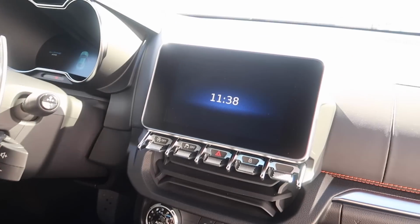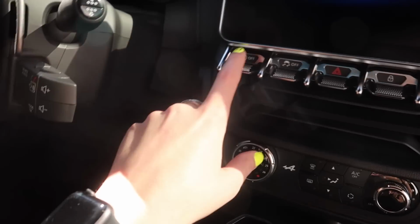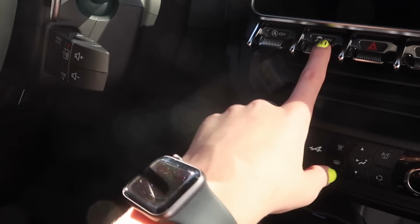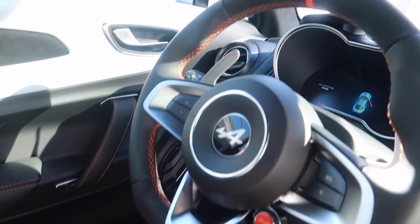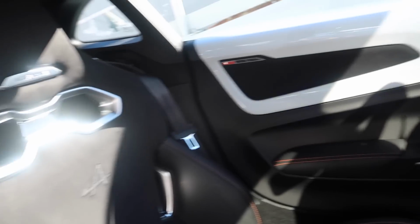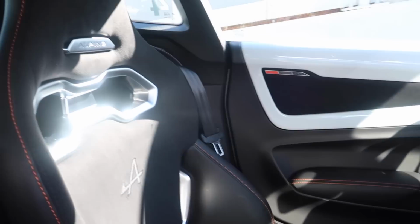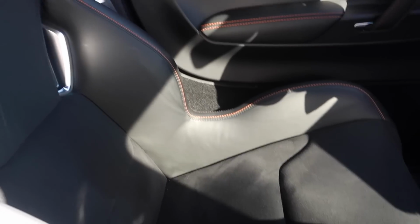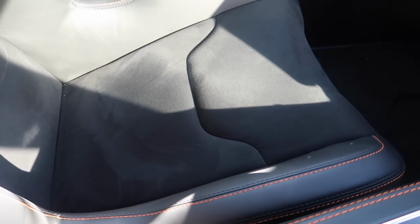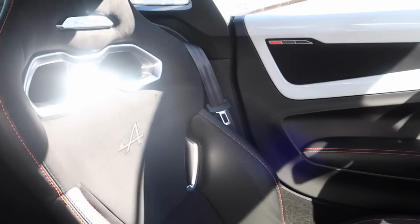And then also the infotainment, all of this is very simple, and the buttons that you need: start, stop, off, that can go straight off. That's your ESC off, hazards, and your lock. So looking at it, it's well sorted in here. The seats are really nice as well, these bucket seats, and with the 4C I found that the seats were really uncomfortable. These are very much more comfortable. You can really get your bum right in there and you feel nice and planted and tucked in.